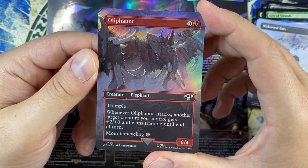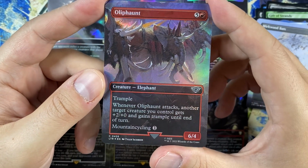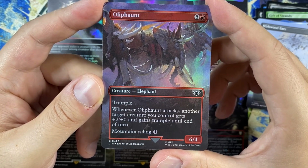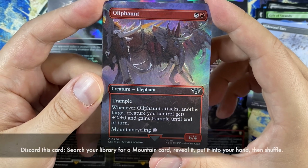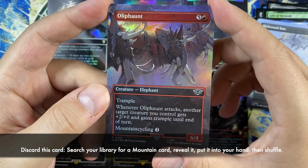Oliphaunt. An elephant. They say elephant here. Okay, 6/4 trample. Whenever Oliphaunt attacks, another target creature you control gets +2/+0 and gains trample until end of turn. Mountaincycling. I have a very vague idea what mountaincycling is. I will have to look it up.